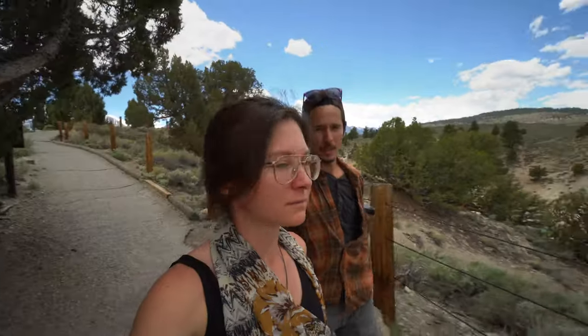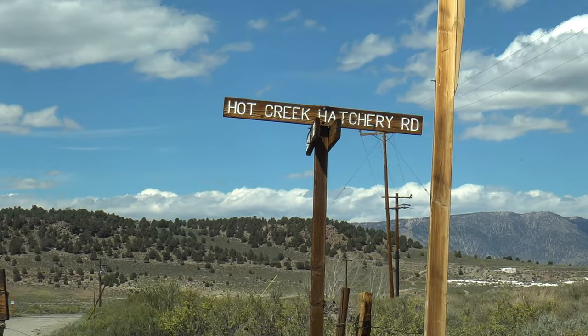Just across the street from Convict Lake is Hot Creek Geological Site. There are no signs on the main road for this location. Turn right after the airport, and then you'll see a sign to follow it here. A little itty bitty wooden sign.